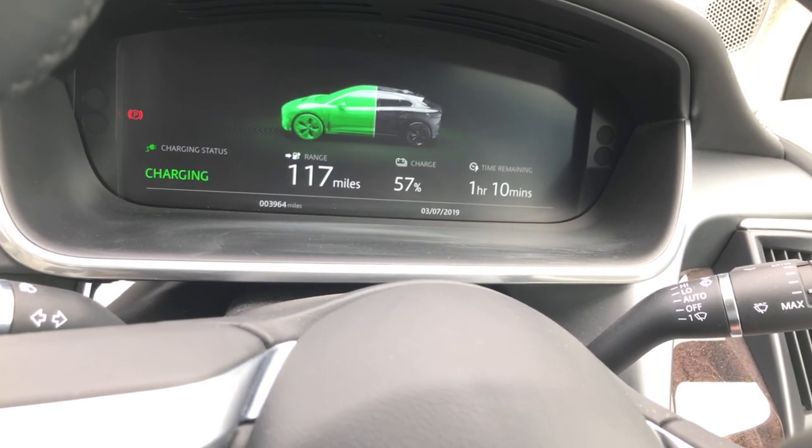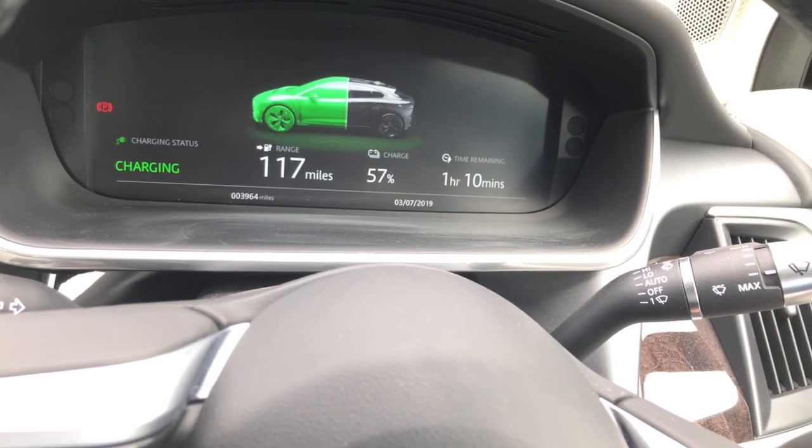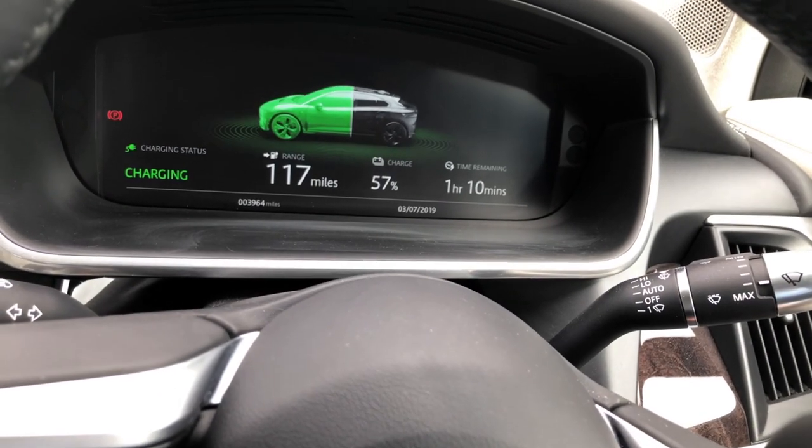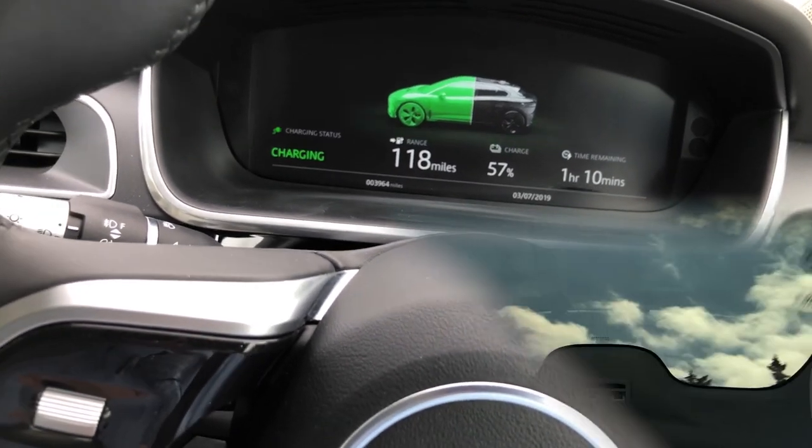And yeah, we're at 57%, and we'll leave it for a bit. We'll get up to about 65, something like that. At least I'll have seen a pretty solid charge then. And then we can get going and call it a day.